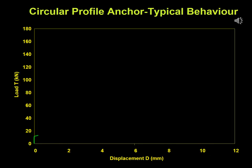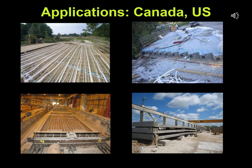Here's the displacement of the rod as the tensile load increases, and we are able to reach the guaranteed tensile strength of the CFRP rod and exceed it a bit. And we use the circular profile anchor system that we proposed. Here is some of the application of the anchor rod for rods in Canada and US.